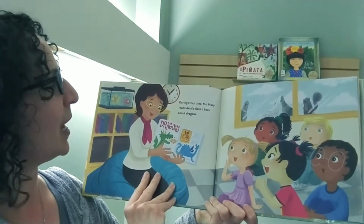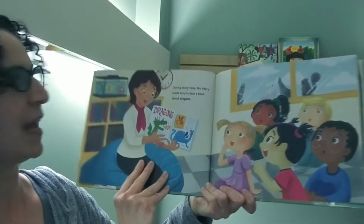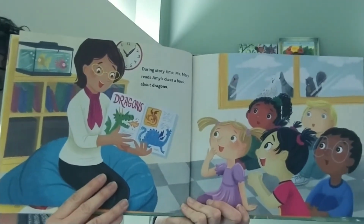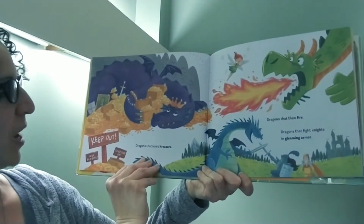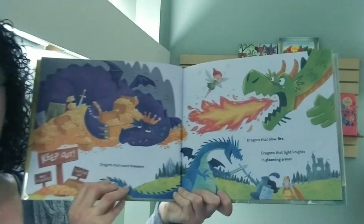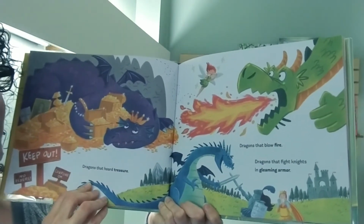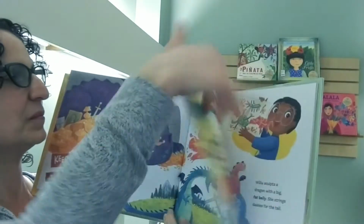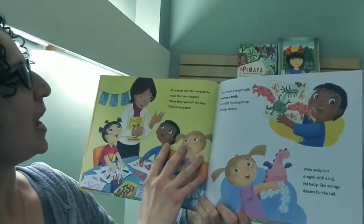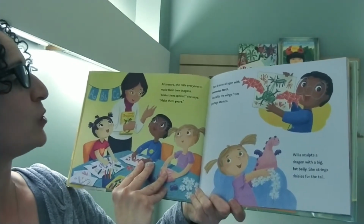During story time, Ms. Mary reads Amy's class a book about dragons. Dragons that hoard treasure, dragons that blow fire, dragons that fight knights in gleaming armor. Afterward, she tells everyone to make their own dragons. Make them special, she says.